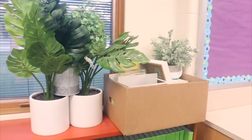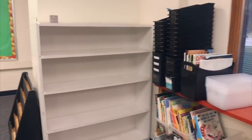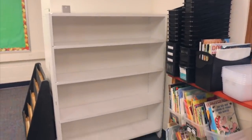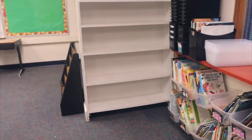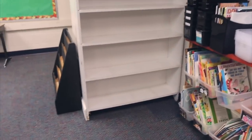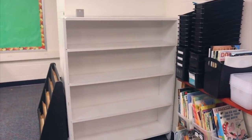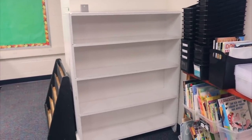And then I just have some odds and ends up here, and then book boxes and bins and all the stuff. And then the teacher who was previously in this room left this awesome white bookshelf, and I think I'm just going to repaint part of it. Probably not the whole thing, but just the spots that are chipping at the bottom especially. And I'm really excited to use that probably for chapter books, because I think I'm going to have to have 2 bookshelves of chapter books.